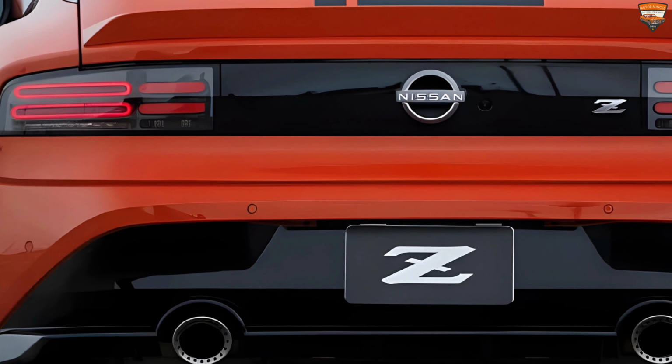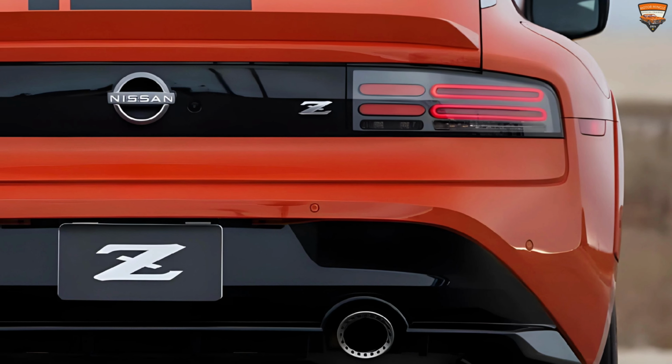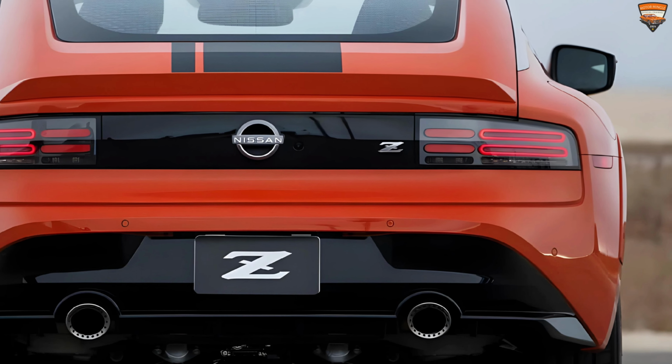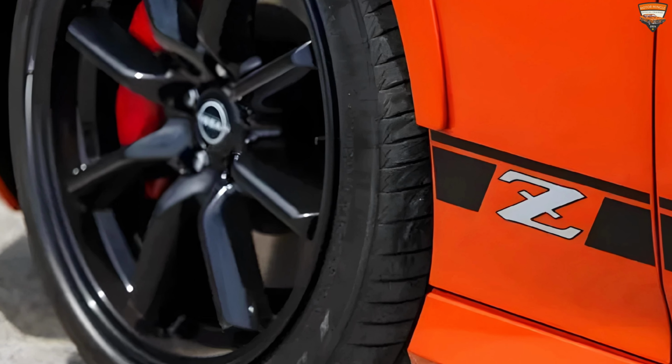The Heritage Edition features design elements that hark back to the first generation Datsun 240Z. It boasts a special sight orange paint job, contrasted by black decals running from the hood to the roof and trunk. The sides sport the iconic Z emblem, and retro-styled 19-inch alloy wheels add to the nostalgic yet modern vibe.